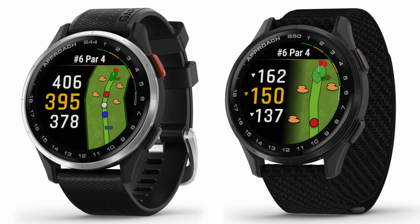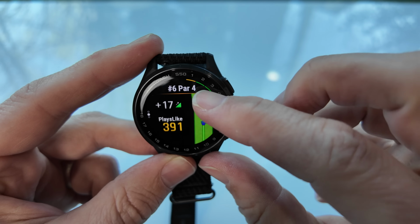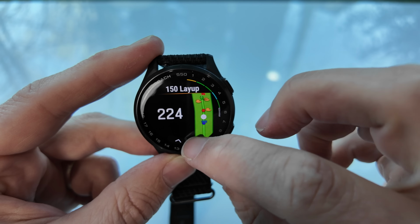Sticking with the tech side of things, I was really surprised by some of the releases from Garmin that kind of came out of nowhere. They're releasing 2 watches, the new S44 and the S50. The S44 wasn't quite as much of a surprise. The S42 was getting a little long in the tooth, was due for an update, and it's nice to see that they've got an entry-level to mid-range golf watch coming out. But the S50 totally caught me off guard because it is introducing a new tier of Garmin golf watches. It's not the super high-end S70, but it's got more features than the regular S42.